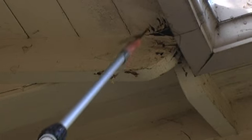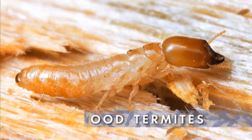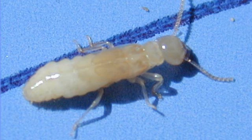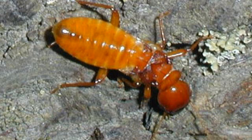So there's two different kinds of termites, right? Actually, in this area, we generally see three. We see drywood termites. They don't leave the structure. Their entire colony resides within the wood. Subterranean termites, which live underground, come up into the structure to eat the wood, and then they return back to the colony. And dampwood termites. Dampwood termites actually live in the structure, but they have to have soaking, sopping wet wood.